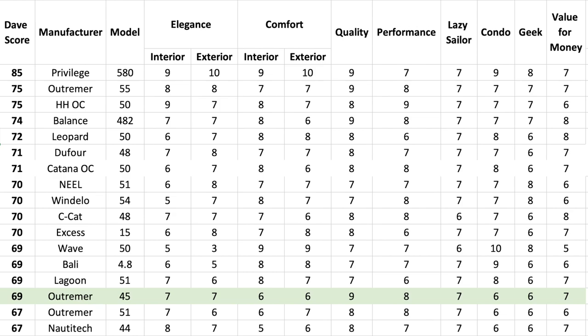The quality, give it a 9. I mean, it's just a tremendous vessel. On performance, I give it an 8. Probably could do even higher now that I'm familiar with displacement over sail area and displacement over length and all that good stuff. Lazy sailor, it gets a 7.